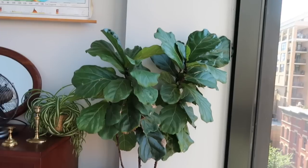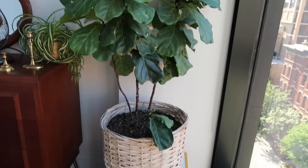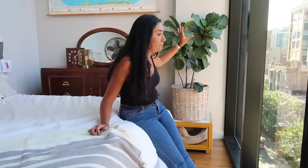Also down here we have our fiddle leaf. We've had this one for quite a few years. It's grown so much and I love this plant. It might be my favorite.